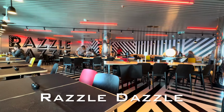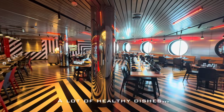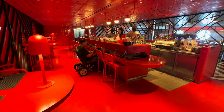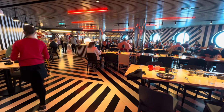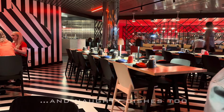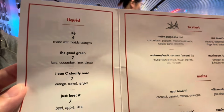That's it. Out of all the restaurants, my personal favorite is Razzle Dazzle. This is the type of restaurant you can go to when you're not sure what you're in the mood for. It doesn't specialize in anything in particular, but I love their selection. Think plant-based foods and other healthy options, all the way to fried chicken with all the fixins you can think of.